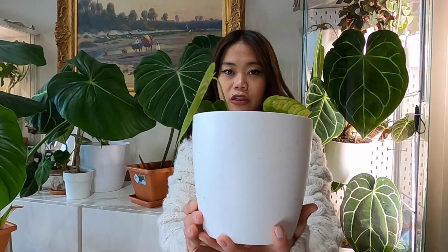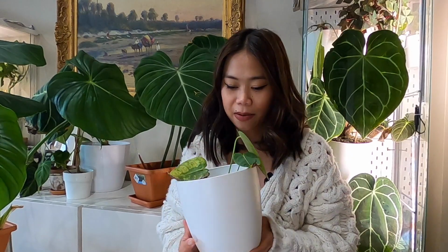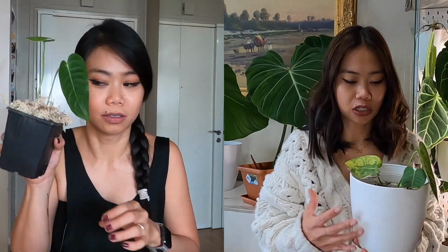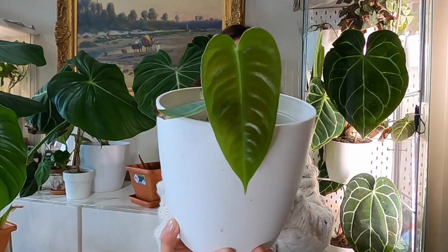Next plant. Ooh! Told you I'm reckless. My Anthurium veitchii. Yay! Veitchii. This is not my happiest plant. I probably moved it maybe 4 times just so I could find where it's happy. And I think I finally found it. It's right beside my humidifier, but not under direct grow lights. It's kind of receiving some shade. And since then, it has put out this leaf.